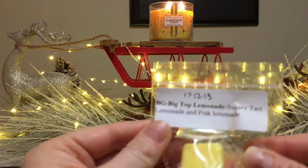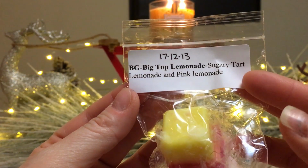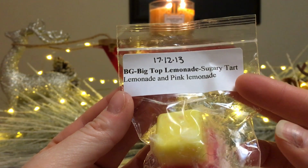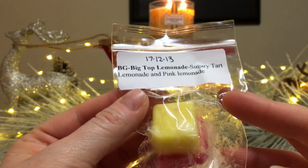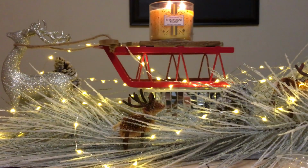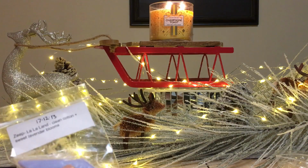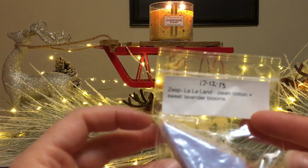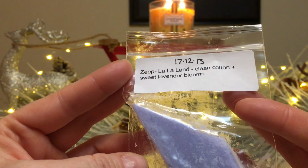Something that I've melted before and I absolutely love, and of course will be a repurchase when this particular item comes back up on the Bathing Gardens website, is Big Top Lemonade, Sugary Tart Lemonade, and Pink Lemonade. This is a beautiful tart lemon and pink lemonade. There's a sweet and a tartness about it, and I really do love that. I respect tartness out of wax because I don't feel there's a lot of wax out there with a tart edge. That's why I really love strawberry rhubarb, things like that, because I appreciate the tartness. Maybe I'm just an odd person, but I don't feel there's a lot of that out there.